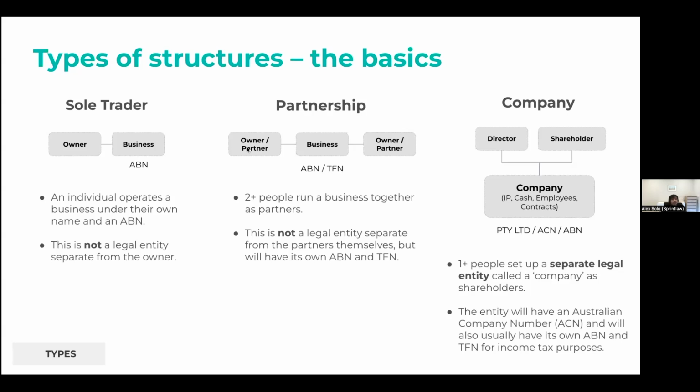There's the partnership structure. That's sort of two or more people going into business together. Now, in many cases, as we'll come to in a moment, when two or more people go into business together, they may actually choose a company structure or one of the more sophisticated structures. But one choice for people as well is to set up what's called a partnership, and that's when two or more people basically join forces, almost like sole traders, but they're working together. And they'll usually sign an agreement to collaborate, and together they can get a joint business number and file a joint tax return and sort of run the business together.